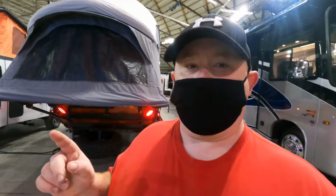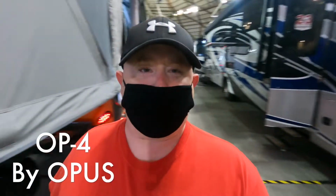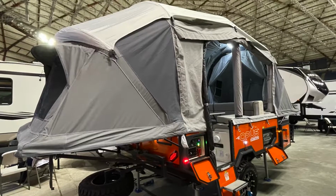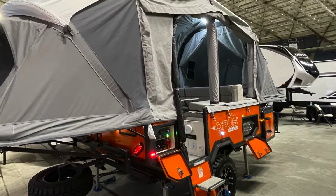All right, so we're out here. I saw that they were going to have this here today, and I definitely had to come check this thing out. This is made by OPUS, and this rig here is an off-grid, off-road travel rig. But what's different about this thing is it actually inflates to make the frame or the upper structure, which is crazy.